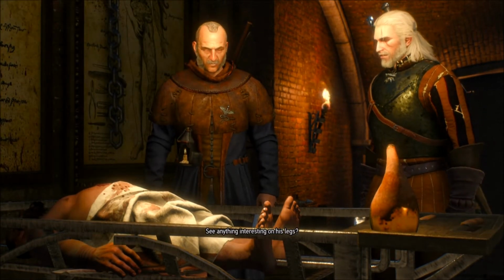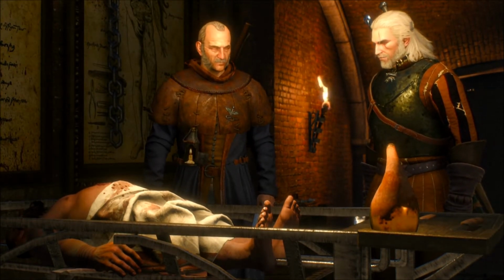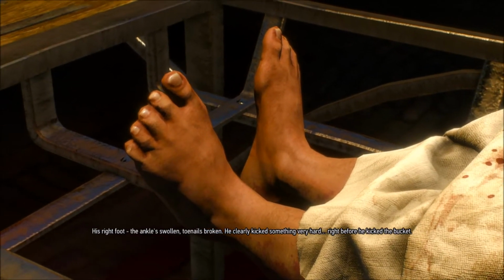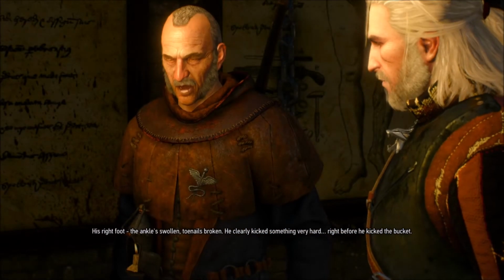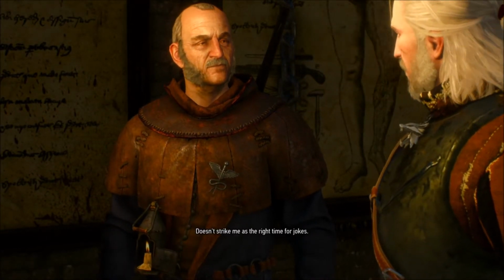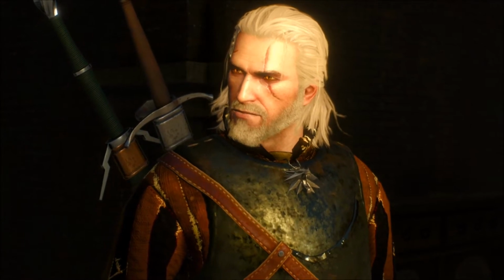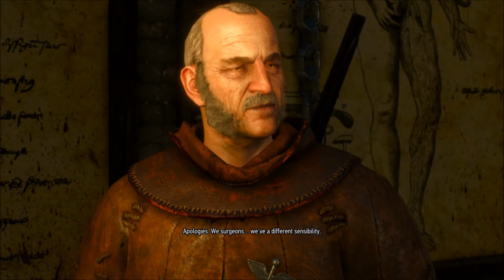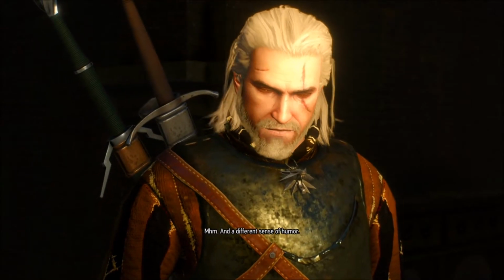See anything interesting on his legs? His right foot. The ankle swollen, toenails broken. He clearly kicked something very hard. Right before he kicked the bucket. Doesn't strike me as the right time for jokes. Apologies. We surgeons, we've a different sensibility. Mm-hmm. And a different sense of humor.